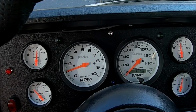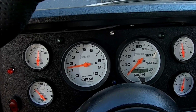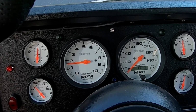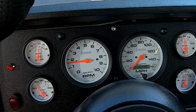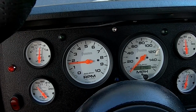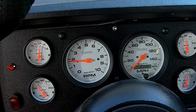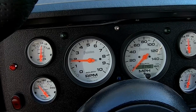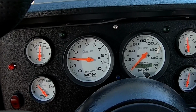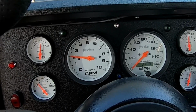Let's try to go to 1500. Pushing throttle, pushing throttle, pushing throttle. There we go. Just trying to hold my foot as still as possible. I'm going to bring it up to 2,000 now. Pushing, pushing, pushing. It comes up and then it comes back down a little. Still kind of feels like it's fighting me a little. There we go. There's 2000. I'm going to hold it there for a little bit.